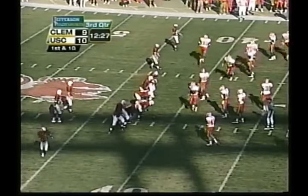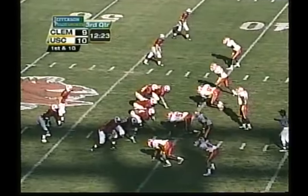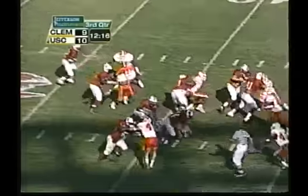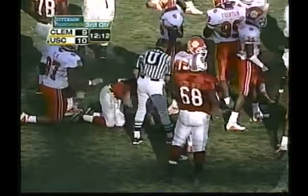A lot of late substitutions by that Clemson defense. They finally get some people at the line. Shotgun formation on first down. Draw play. Well, heading on a keeper. And we've got a few yards to the 38-yard line.